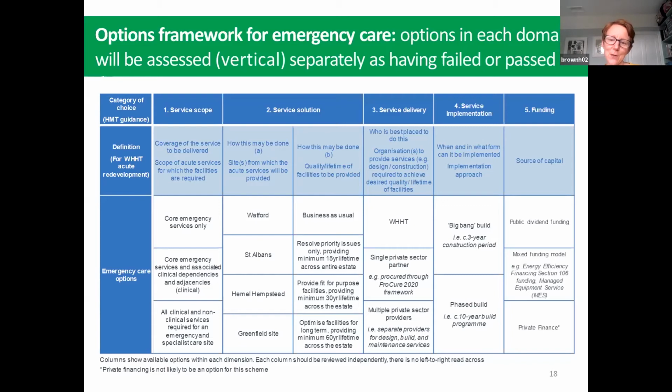Now, it's important to note in this long list generator that you cannot read it horizontally from left to right. You can only read these options vertically, and the way the Green Book asks you to do this is then to look at each of those and assess each dimension against your critical success factors, and then you bring all of that together, and that helps you be clear about what your short list of options are. So this is a new way of doing the long list to short list. We didn't use it in our previous SOCs, but this is the approach that is recommended in the Green Book, and it's important that we do use this approach for the outline business case, and the regulators and people who will need to approve our business case will expect us to use this framework.